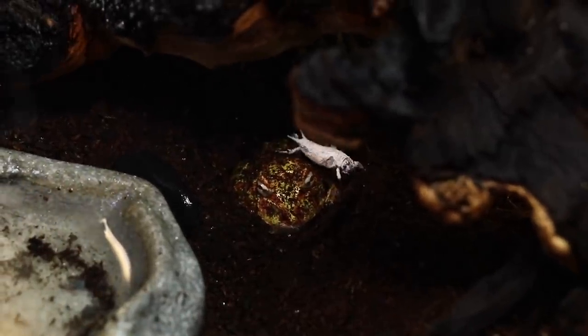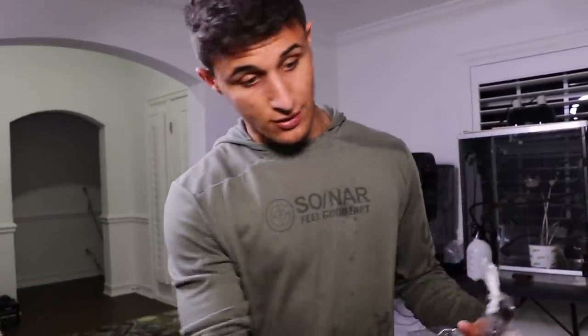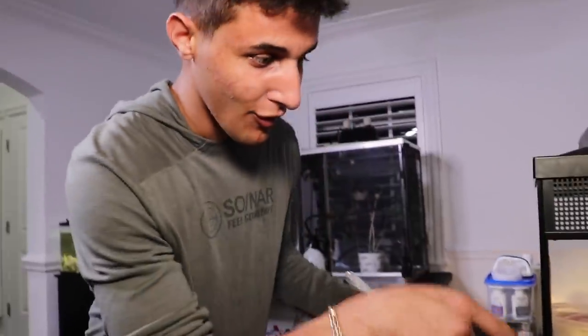You're probably wondering if the crickets are too big. Well, actually, one thing about the Pac-Man frog is they have a huge mouth, and once they get to like that big, they start eating small rodents like mice and stuff like that. So these crickets are, trust me, not big at all. But look at our little leopard gecko.